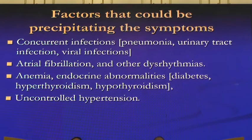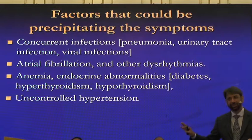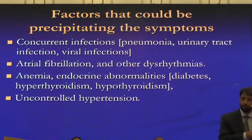Then anemia, endocrine abnormalities, and uncontrolled hypertension. These are all very important when you are managing your heart failure patients, especially those coming with worsening heart failure. Because a number of times when I ask my juniors on rounds, what's the diagnosis? It's heart failure, EF 35%. That is something he has for the rest of his life, even pre-admission, and it will remain post-admission as well. You have to look for the precipitant, the reason for admission in this heart failure patient.